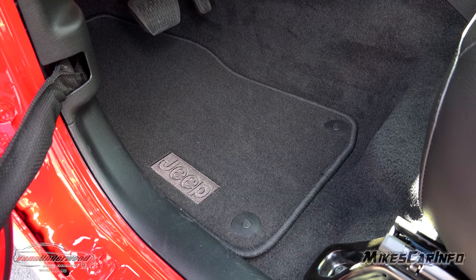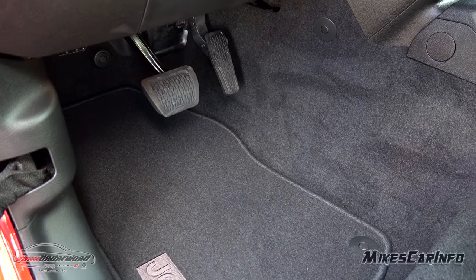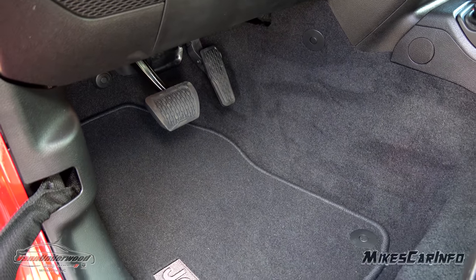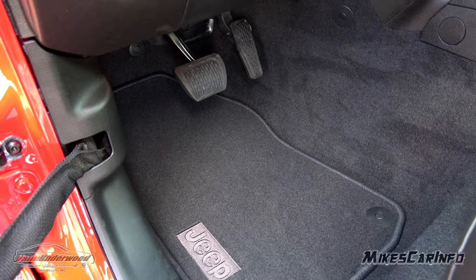Here's the floorboard in front of the driver's seat. As you can see, the accelerator, brake pedal. And then, of course, if you had the manual transmission, you'd have a clutch over here. So it doesn't give you a tremendous amount of room once you start filling it full of pedals. So there's no footrest or anything like that.